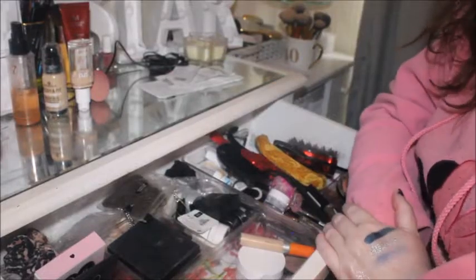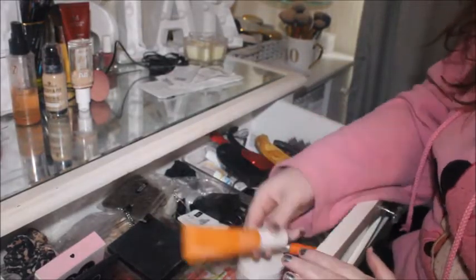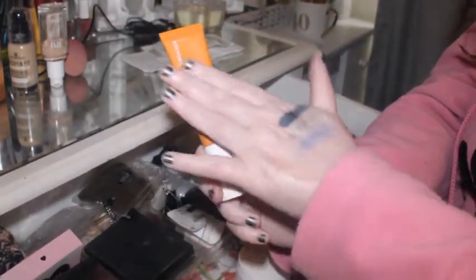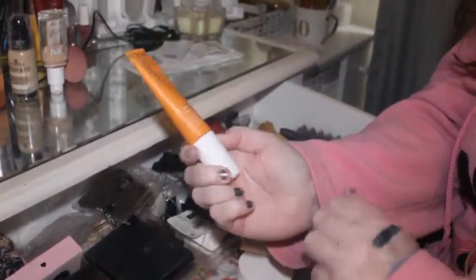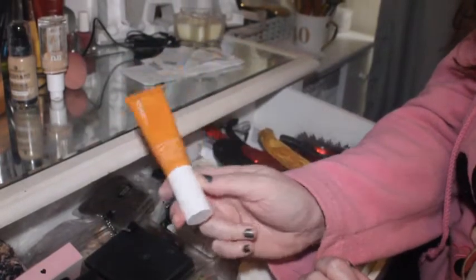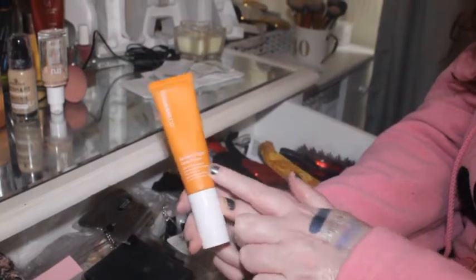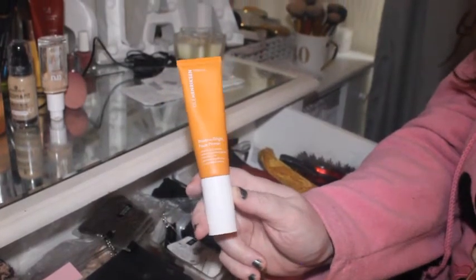Right, so we're in my everyday makeup drawer. Right, let's talk primers. So I have been using this a hell of a lot more because obviously it's expensive and I wanted to get my use out of it. I've used it for 2 weeks. I will be bringing you a review on this separately, otherwise this video is going to be extremely long.